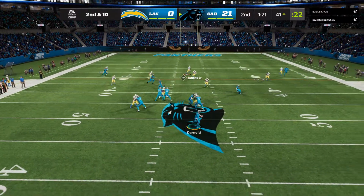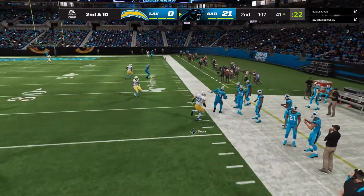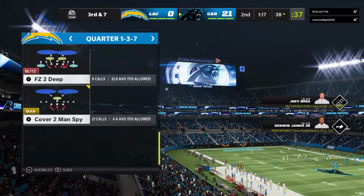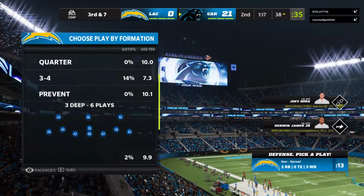Now it's the backup Darnold. Escaping the pressure right. And he'll go out of bounds after taking it a little further down inside the 40. He'll wind up with positive yardage. It's a gain of 3, but now it's third down.